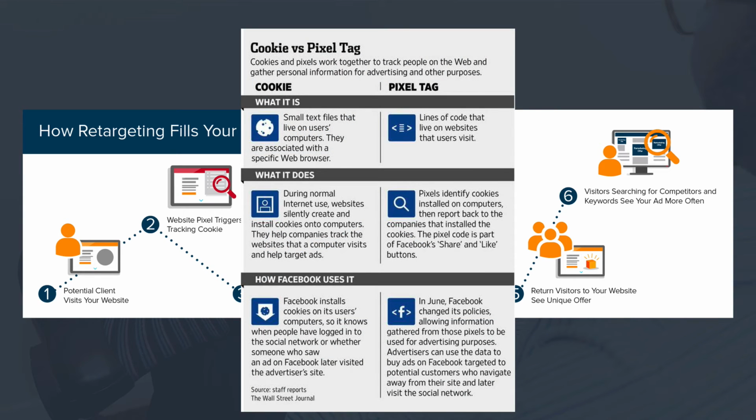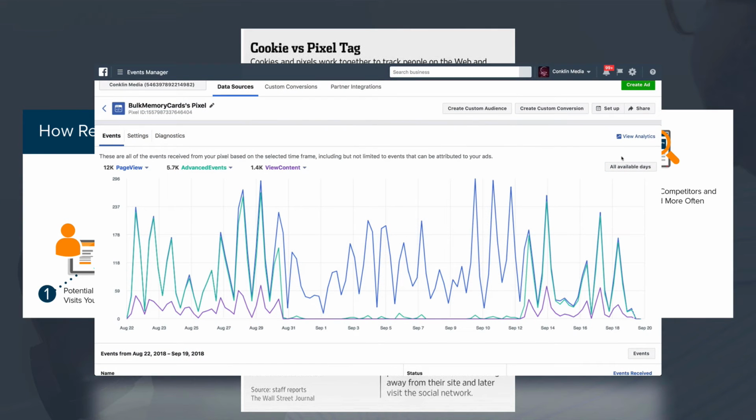Now, if you're curious about the technicalities of this, some people get confused as to what a pixel is versus a cookie. The bottom line is they communicate with each other. The pixel will grab information from the cookie, and that's kind of how the whole thing works. So you can read into that if you want to.